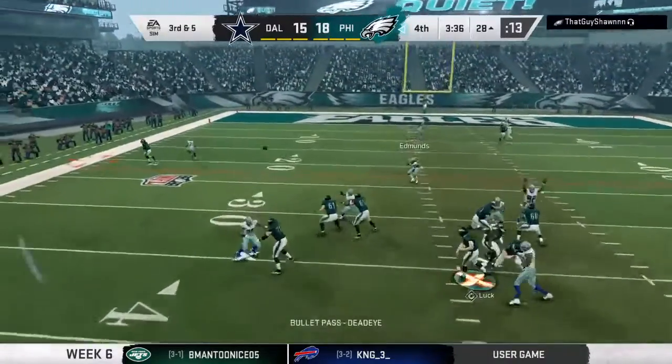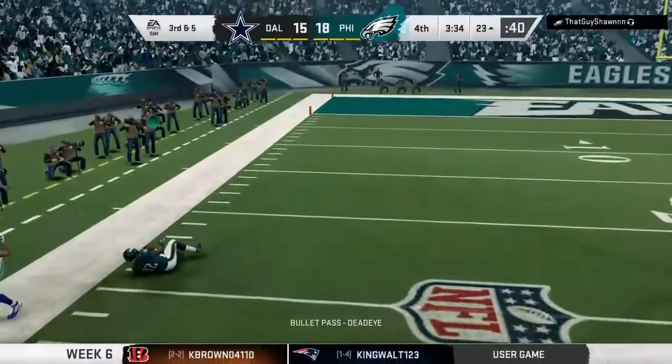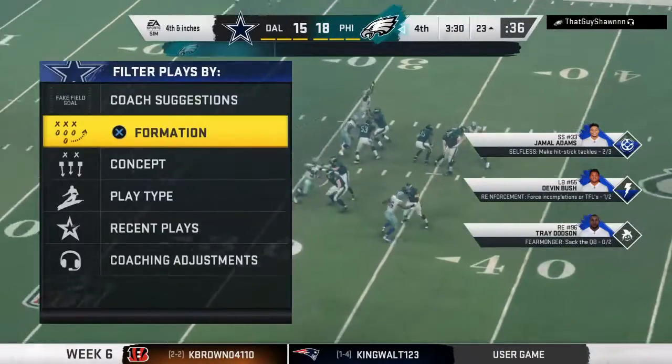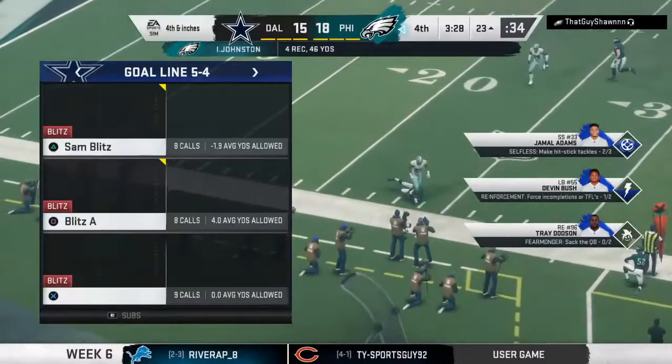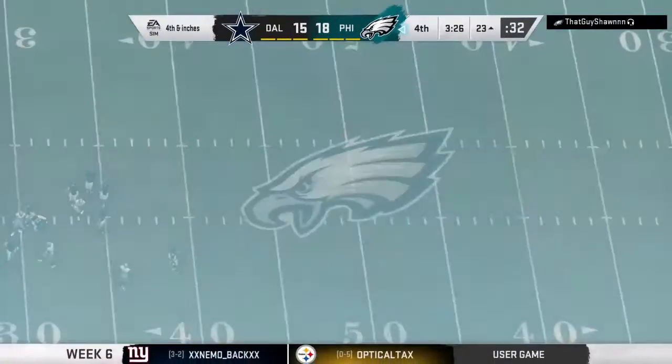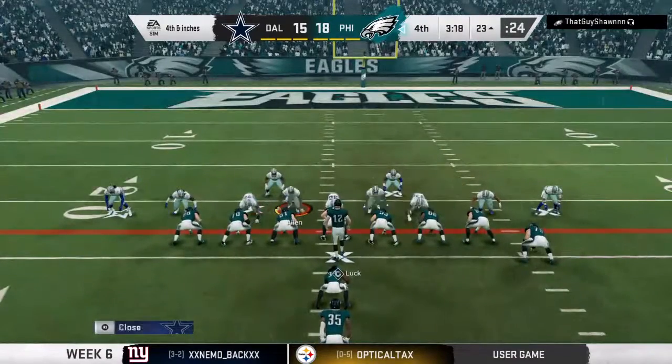From the gun, here's Love, throwing the out route incomplete. That's Johnston. Just a 5-yard pickup, and it leads to 4th down. So much about offense is what you call hidden yardage. You throw the ball to someone, they catch it, and then they can make a big play.